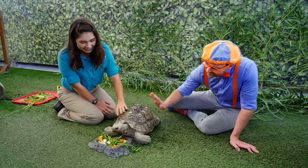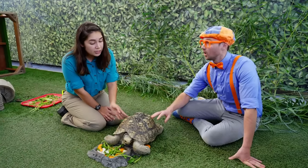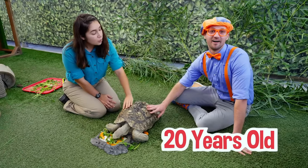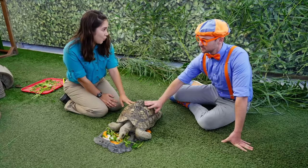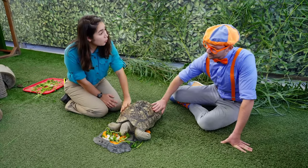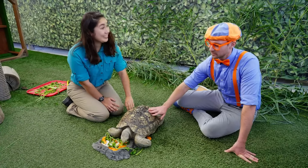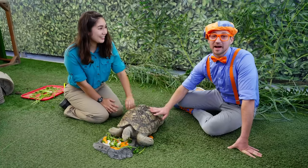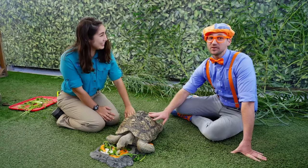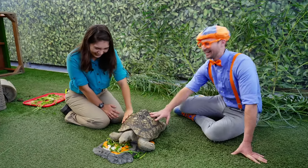Absolutely. Oh, hello. So, is he full size? He's not. He's actually going to keep growing. Right now, Sita is 20 years old. But African leopard tortoises can get to be 50 years old. Really, really old. So they just keep growing and growing. Sita is about 30 pounds right now. He'll probably get around 50. So Sita might be 50 pounds someday. And 50 years old is very, very old.